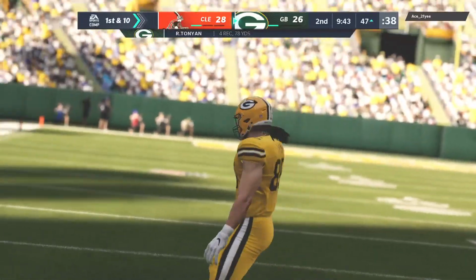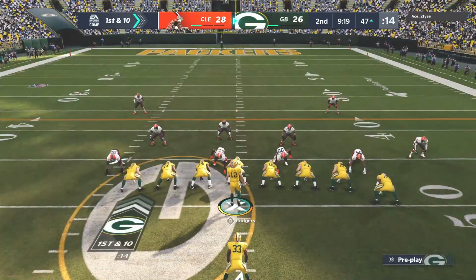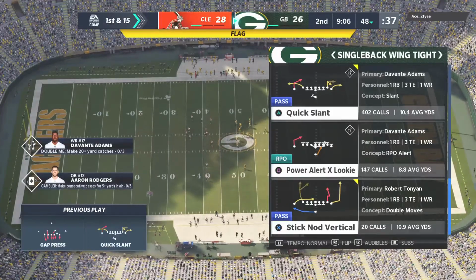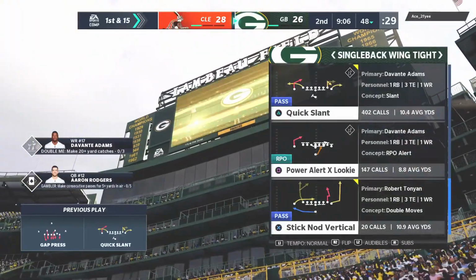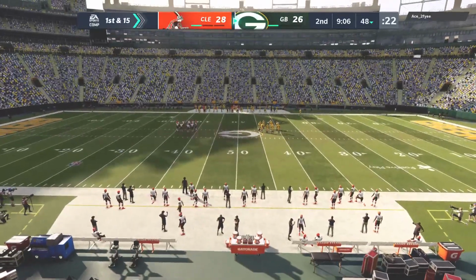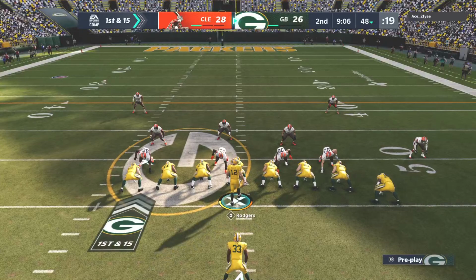Forget the run on 3rd and 1. They shock the D and rip off a pretty big play. 1st and 10 at the 47-yard line. So the line of scrimmage moves all the way across the 50 now as they come up 1st and 10. That's going to set him back 5 yards. So a little bit of a stiffer challenge now. 1st and 15 following the delay of game.